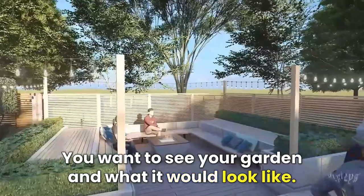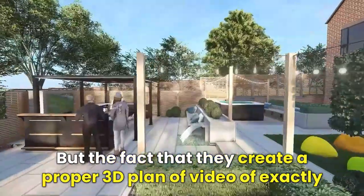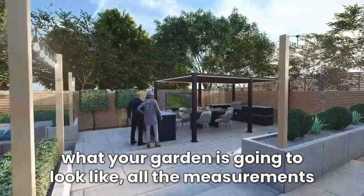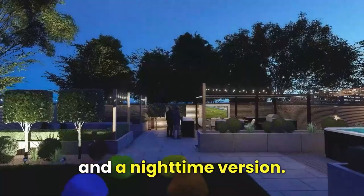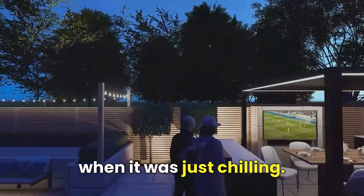You want to see your garden, what it would look like. Pictures are good, you know what you want, but the fact that they create a proper 3D plan or video of exactly what your garden's going to look like, where all the measurements are the same, so it's perfect. That's what they created for me, a daytime version and a nighttime version, so you could see it at night with the lights and at daytime when it was just chilling.